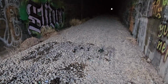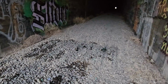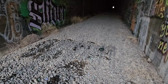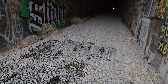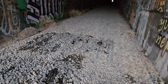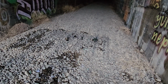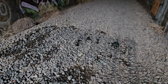Okay, so I put my EMF meter right there on the ground. If there are any spirits here in this tunnel, maybe you died here, maybe you worked here, I don't know what you'd be doing here, but if you can touch that device down there on the ground, make it flash, I would appreciate it. It's that device right there. Just have to touch it. You can even step on it if you want.